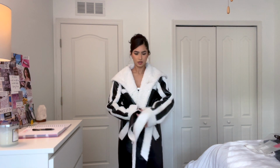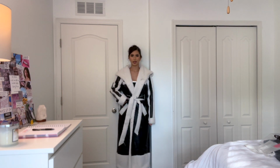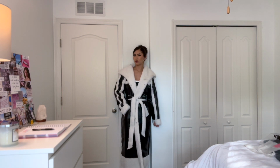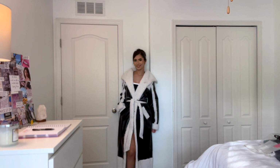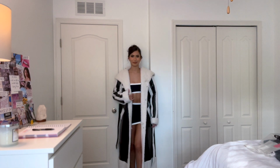Let's see what it looks like wrapped up, which is how the model had it. I don't know if I would wear it wrapped up like this. I don't know if I like that. Maybe with a leg out. But my line work idea works. I like it. You guys are definitely going to see these pictures on my Instagram.